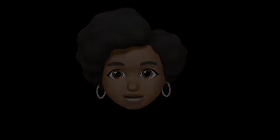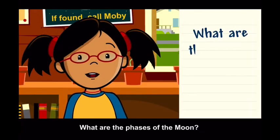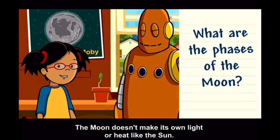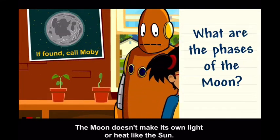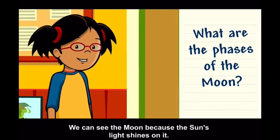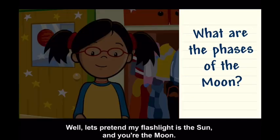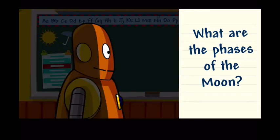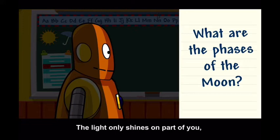Now let's talk about patterns that we see in the nighttime sky. Phases of the moon. The moon doesn't make its own light or heat like the sun. We can see the moon because the sun's light shines on it. Let's pretend my flashlight is the sun and you're the moon. The light only shines on part of you. The other side is too dark to see.